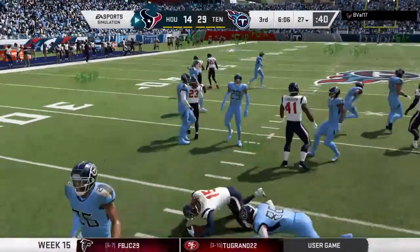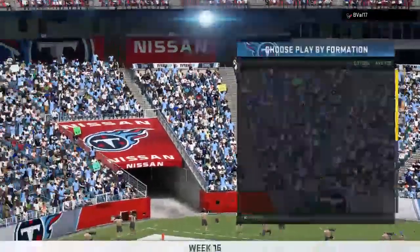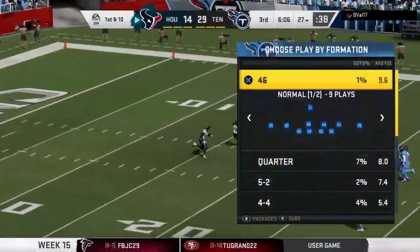And he'll take this across the 25. Couple extra yards up to the 27-yard line.